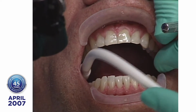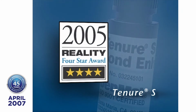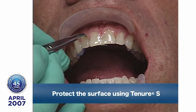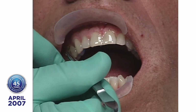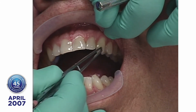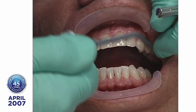Now I'm going to put Tenure S on these teeth, and the purpose of the Tenure S is to protect the prepared surface from contamination. If we were doing a try-in with the Ultrabond try-in paste, which is still the same as Ultrabond without the activator in it, if we inadvertently don't get it all out of the luminaire when we try it on, then the Tenure S will polymerize it.